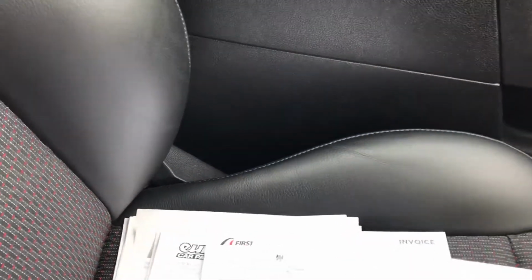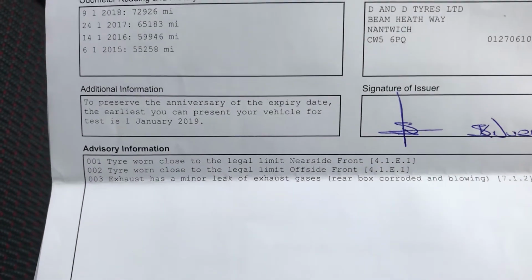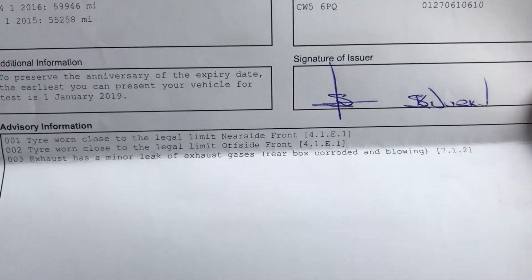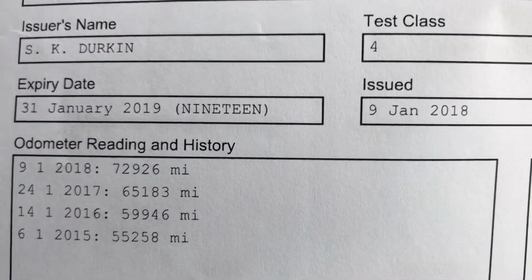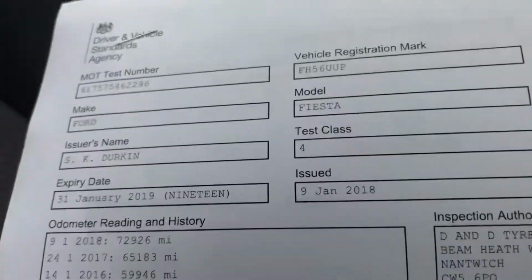This was the most recent MOT, which was done on the 9th of January 2018, and it says there about tyre worn close to the legal limit, near side front and offside front. It also mentions a slight blowing on the exhaust. I've never had that done, and it's not bad. You can't actually hear it. I think he was just being a bit pedantic, but you can see also the mileage was 72,000. No, it wasn't, was it? Yeah, 72,926, and it's now 75,249, so only 3,000 miles ago, which is about right because we are currently at the end of April, and this was done on the 9th of January, as we mentioned before.